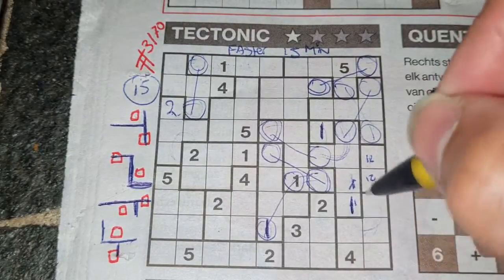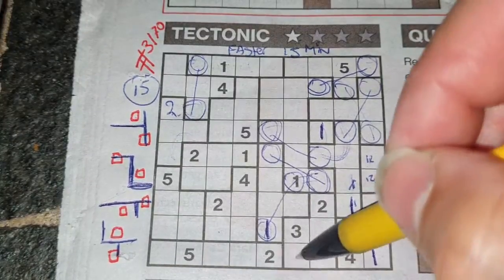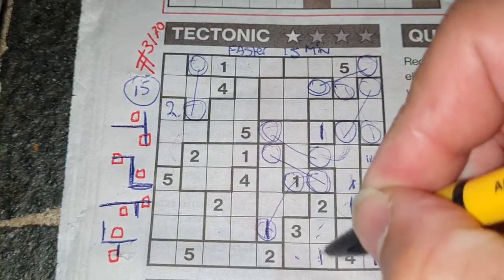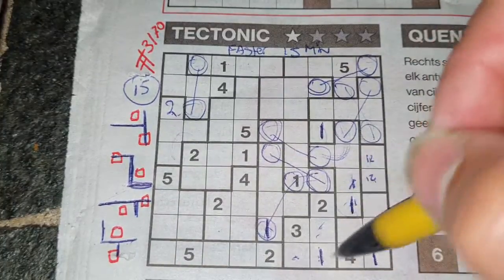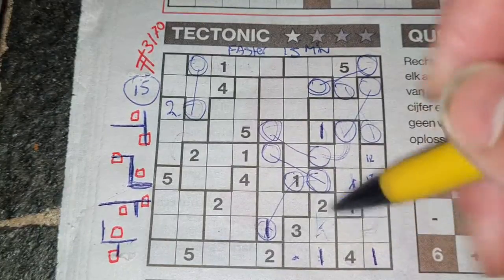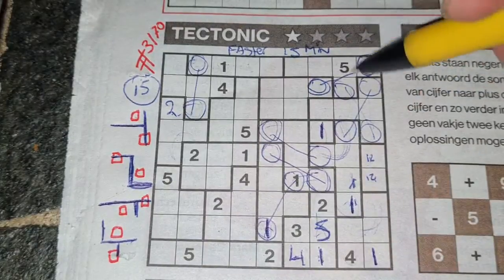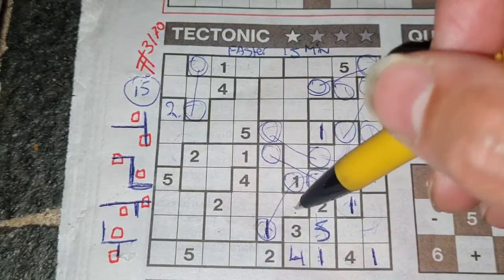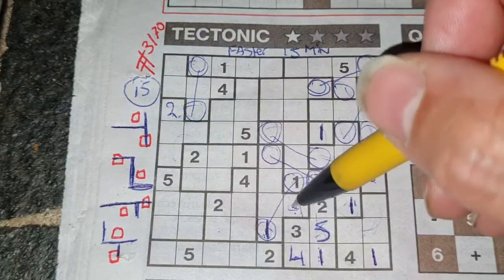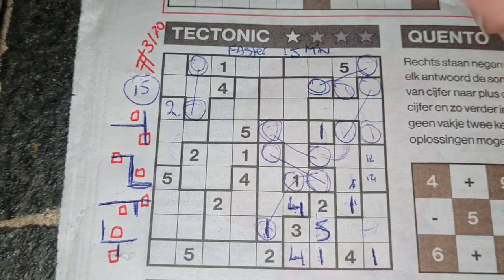These 3 boxes surround the 1, so they cannot be a 1. So 1 box left for the 1 should be there. This box cannot be a 1. That box cannot be a 1. So 1 box left for the 1 should be here. 2 numbers left in this area for the numbers 4 and 5. We see here a 4, no 4 there. 4 should be here, and the 5 goes there. I think this box should be a 4 because it can be a 1, can be a 2, can be a 3, should be a 4, can be a 5. Yes, definitely a 4. All right.